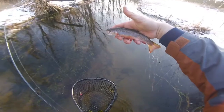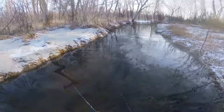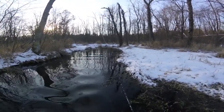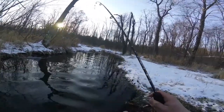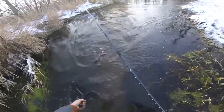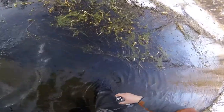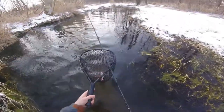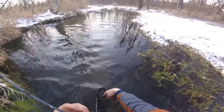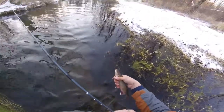Brookie here. Pretty. Oh, one of my favorite casts right here. Alright, good size brookie here. Fat one to boot.